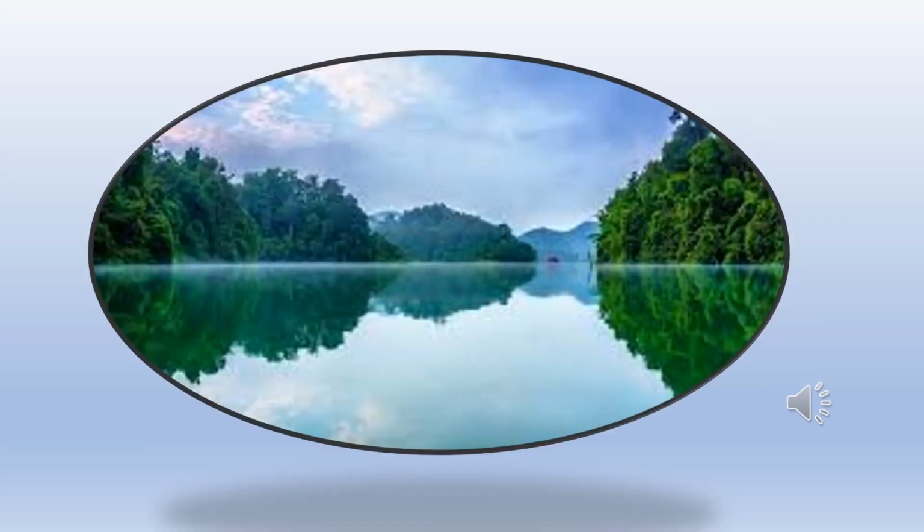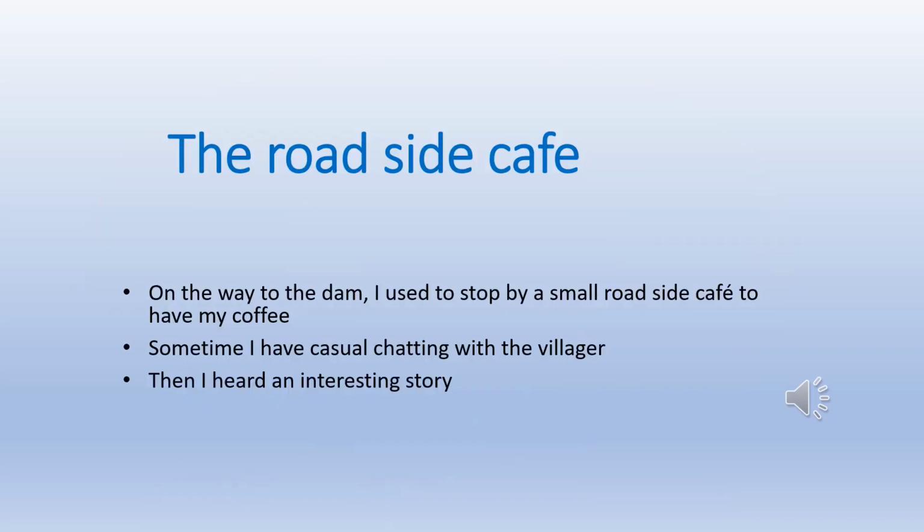As you can see, Purdue is a very beautiful lake. There are two dams in Mada: one is Purdue Dam, one is Mada Dam, and this is one of them. It takes me about 2 hours to reach the dam. On the way, I used to stop by a small town. There was one small roadside cafe, and I used to have my coffee and sometimes my breakfast there. Because there were a lot of villagers there, I always had casual chats with them.